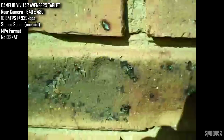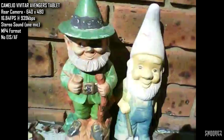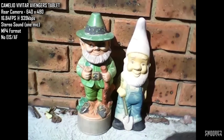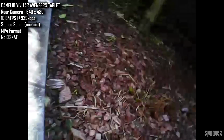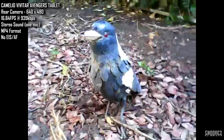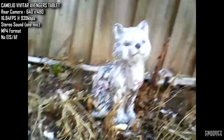Brick wall, with the bolts, and then down to these two. Just can't see anything on the screen. The screen angles on this are just absolutely garbage. And it just freezes every now and again, but that's okay. It's a kid's tablet, so... yeah, kid's not gonna wait this long for this to work.